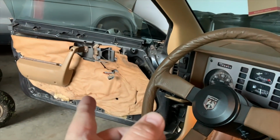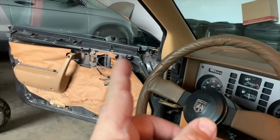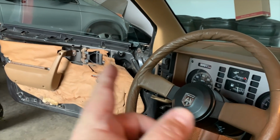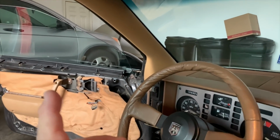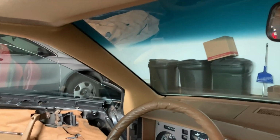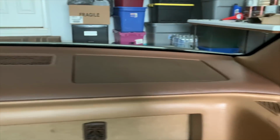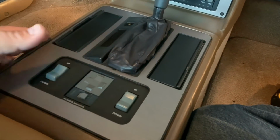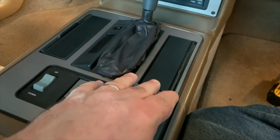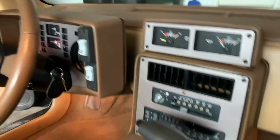You're wondering, why are there no door panels? They're in the trunk. I took them off, and I actually put the mirrors on just with one bolt so I could at least see when I'm driving it around before paint. But that's why the door panels are off. But the A-pillar is replaced. All of the dashboards replaced. Speaker grills are replaced. Center console surround is replaced. Ashtray lids are replaced. The radio surround is replaced.